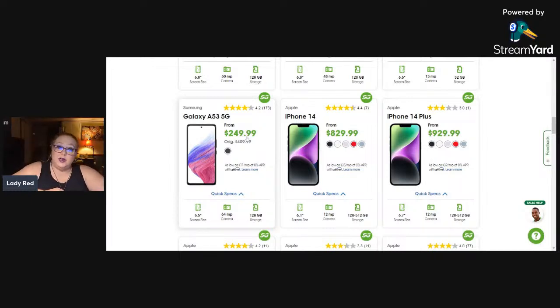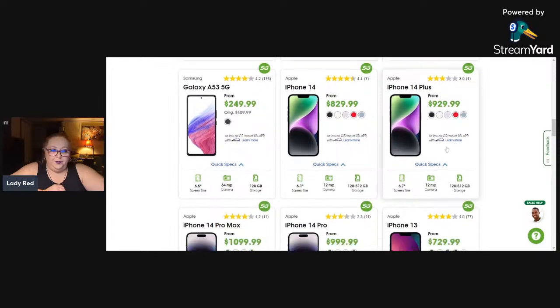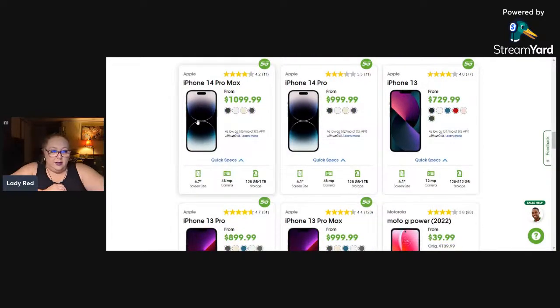$250, that's a good price. iPhone 14, iPhone 14 Plus, $829, $929, they are what they are. I do anticipate a Black Friday deal. Every year at Black Friday, the iPhones get $100 off with port-in. And there they are again.